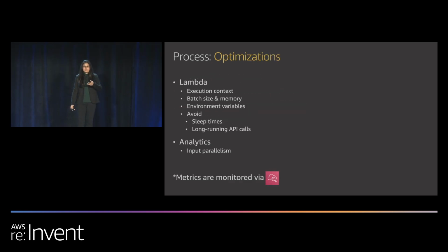Now, though I said the Lambda was just transforming, it wasn't just transforming for us, it was enriching the data also. While we were enriching the data, the metadata that we are adding into the events that are coming in was coming from a Redis database. So we had connection strings to a Redis database. Now every Lambda that gets invoked, if it initializes it, it was spending time during initialization. So we went and used something called the execution context of the Lambda. The first Lambda that gets invoked will go ahead and initialize the connection string, and subsequent Lambdas will now use this execution context. So we save time in initialization.